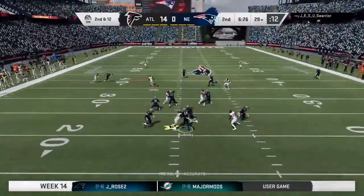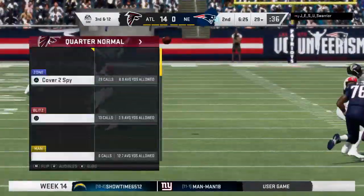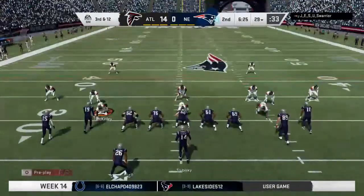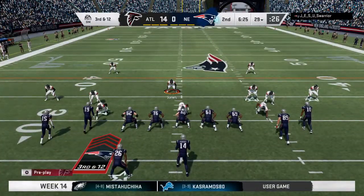On 2nd and 12, Trubisky, his throw incomplete. Good coverage that time by the linebacker, Deion Jones. Some of the fans here don't seem too happy about what we've seen in this first half. No, not at all, and I understand why. They've looked lethargic, out of sync, and it shows on the scoreboard.